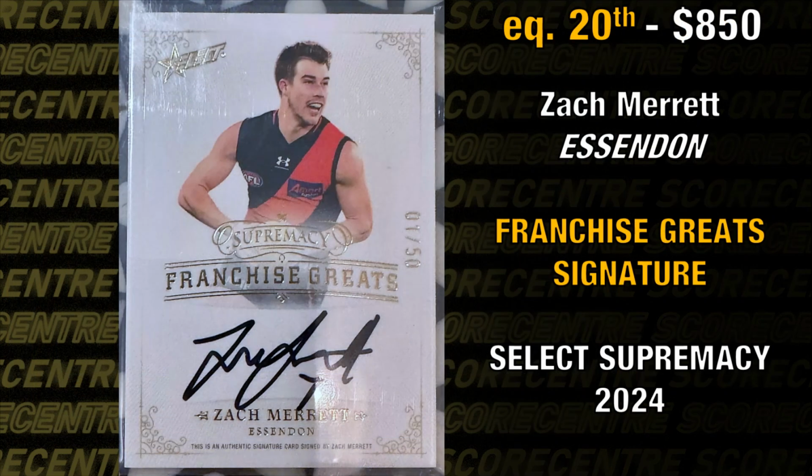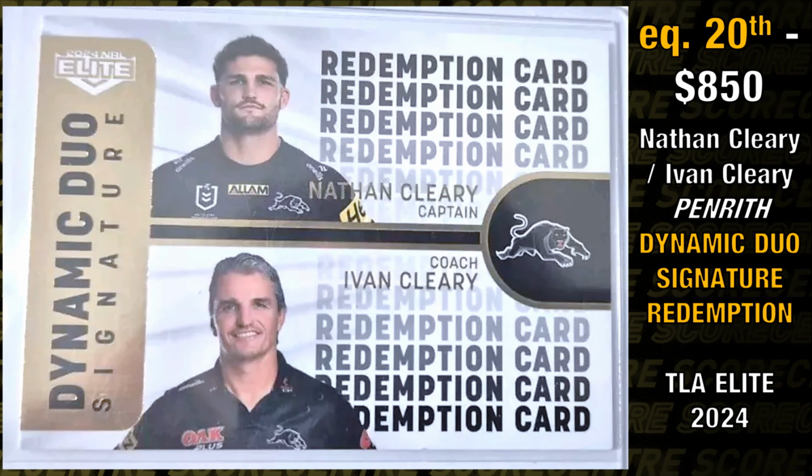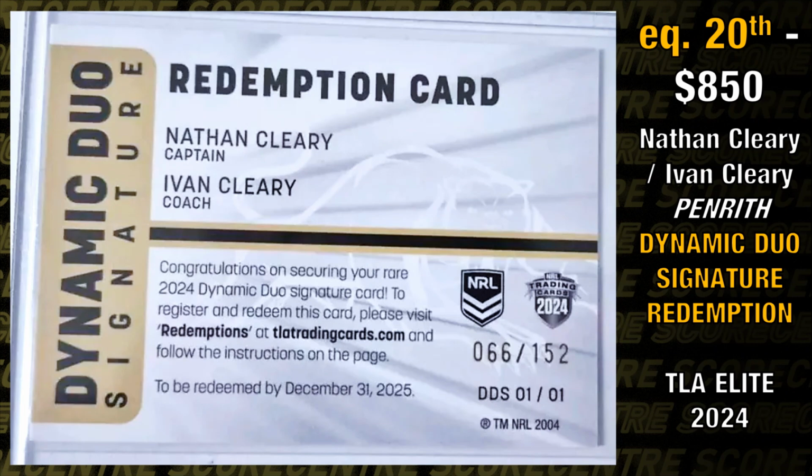In equal 20th spot for $850, I've got the Zach Merritt Franchise Greats Signature, number 1 out of 50. And also selling for $850, we have another of the Nathan Cleary, Ivan Cleary Dynamic Duo Signatures out of NRL Elite this year. And that is 66 out of 152.